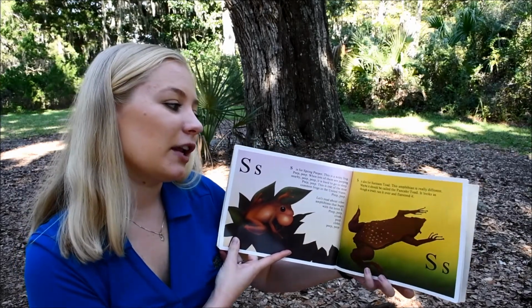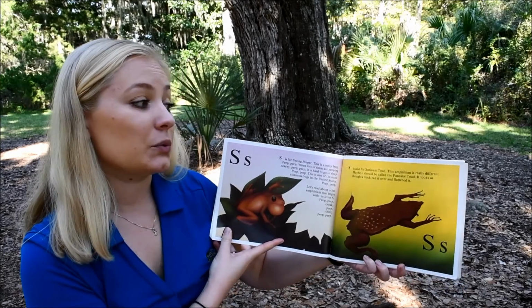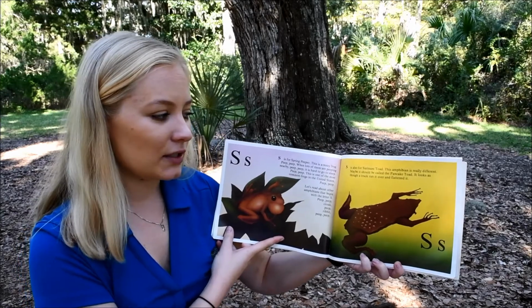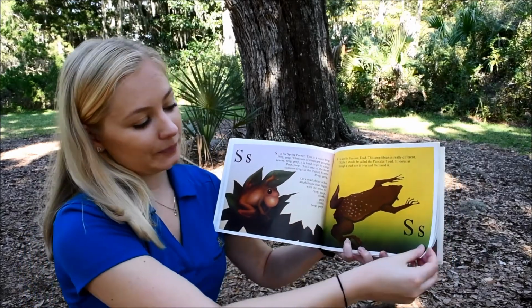S is for Suriname toad. This amphibian is really different. Maybe it should be called the pancake toad. It looks as though a truck ran over it and flattened it.